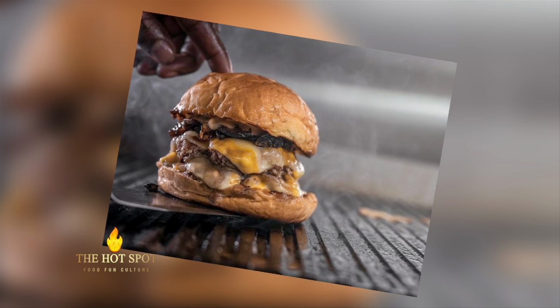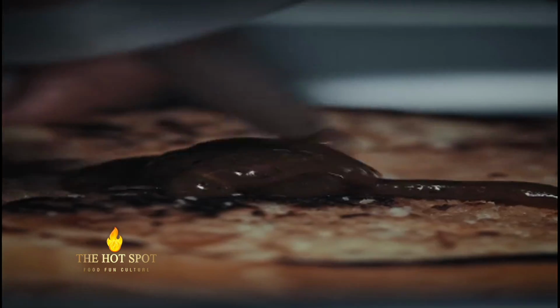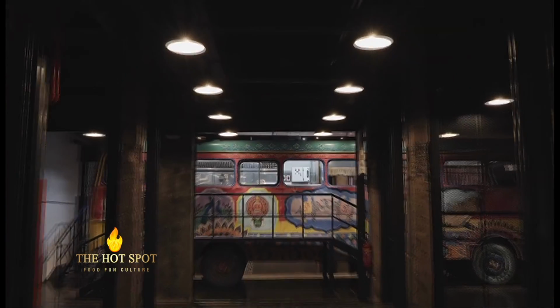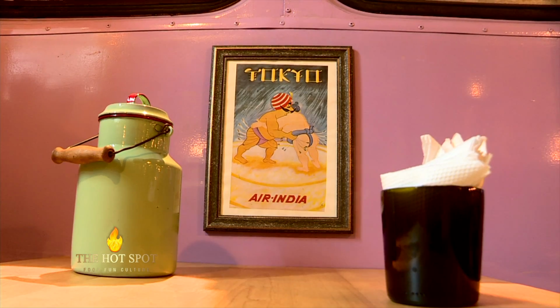Buttered Buns is a burger concept, and then we have several others that are housed in shipping containers. Desi Loco is the South Indian vegetarian street food concept, and it's a space that is housed inside a 1960s Leyland bus. What's unique about Desi Loco is the authenticity and the amount of detail they've put into this joint to bring out the Indian culture.